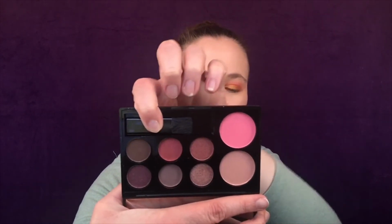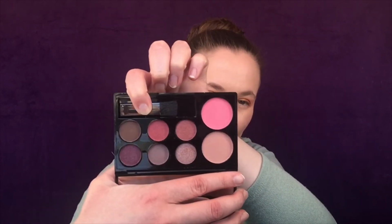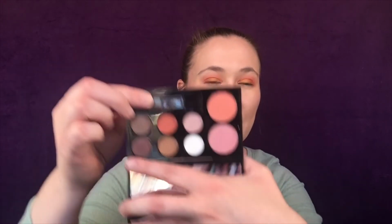These are the Academy of Color from, not Costco, Kohl's. The Berrylicious Eye and Cheek Color Palette. And it does come with a little brush in here. This is the Berrylicious palette. And then I also have the Peach Party palette, which is the same type of deal. Has the little brush in there. Some shadows. They don't smell. Some of them I thought they tried to make them smell, but they didn't.